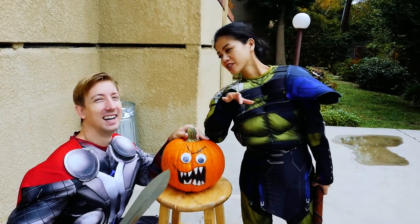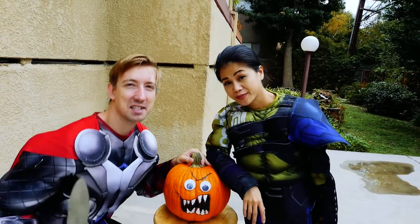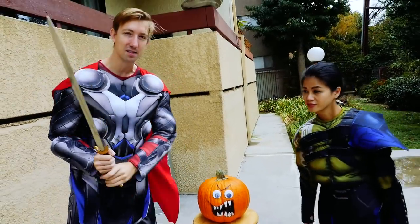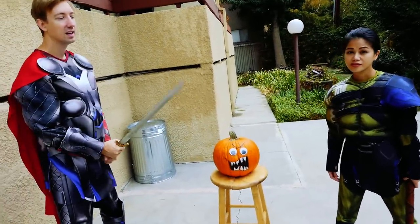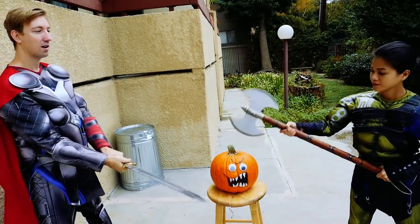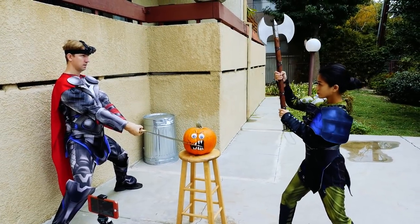Now, this is something we've never tried before. We're going to both attack this pumpkin at the same time. We've been planning it out to be the safest. We're going to stand at 45 degree angles. I'm going to slice this way away from V. He's going to go downward, just straight down. And we're far enough apart where we're not going to hit each other. So we'll see what happens. Woo! That killed me.